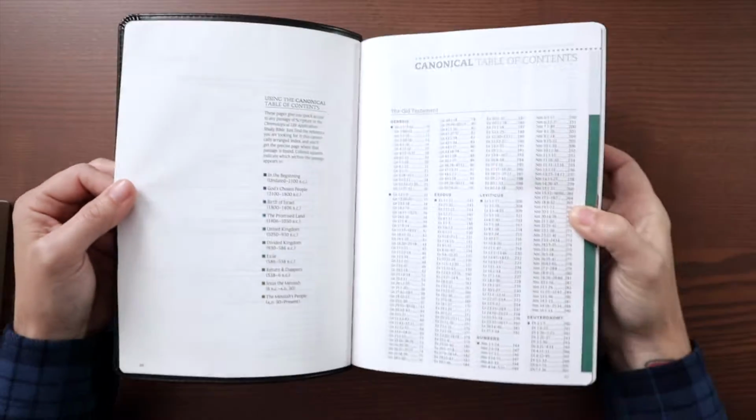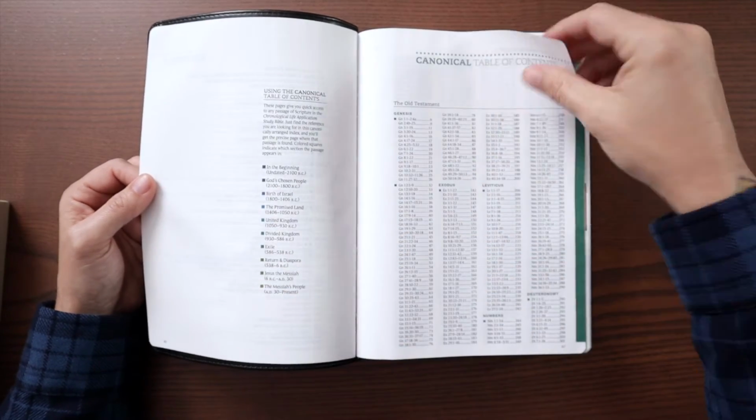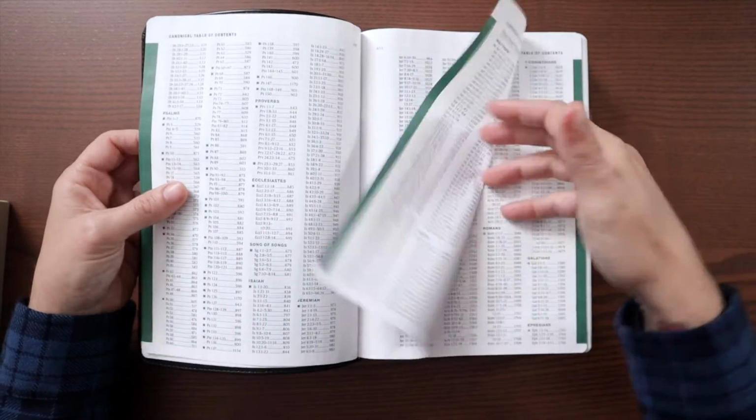So there, if you want to see that. It kind of goes from the beginning through the Messiah's people. So those are the 10 different eras. You can see that there are color codes that they use to break this up.